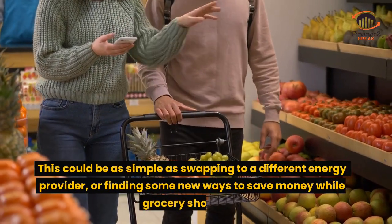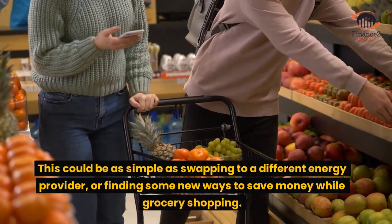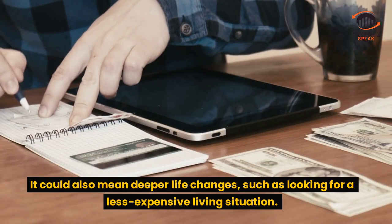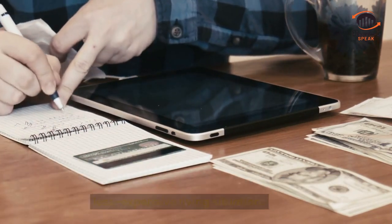This could be as simple as swapping to a different energy provider or finding some new ways to save money while grocery shopping. It could also mean deeper life changes, such as looking for a less expensive living situation.